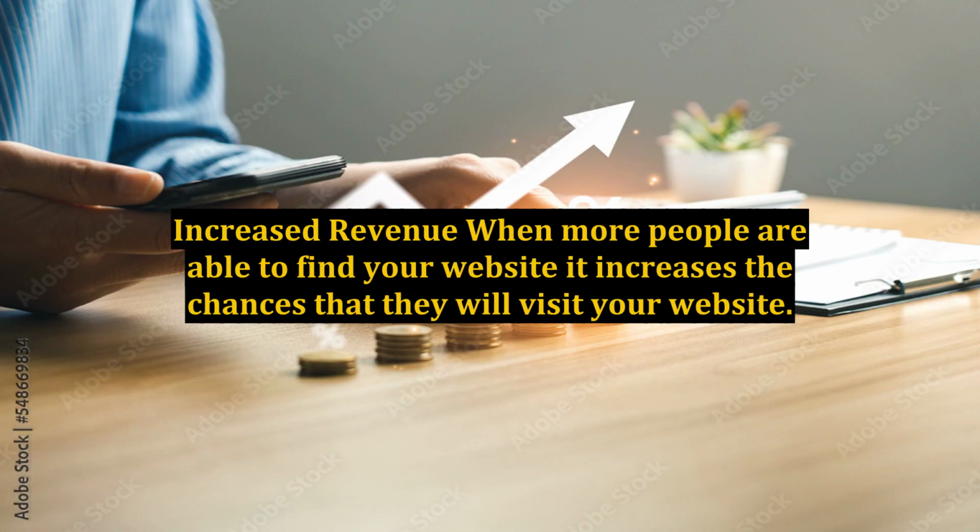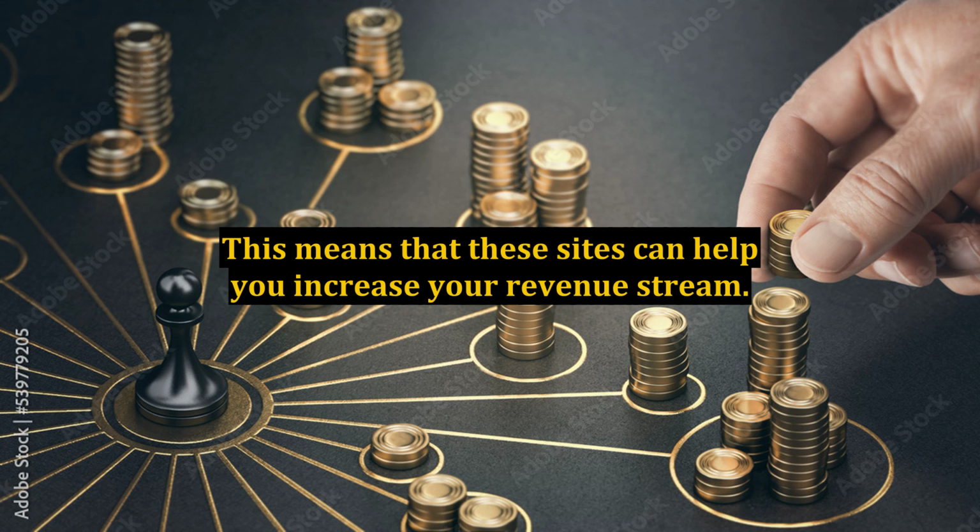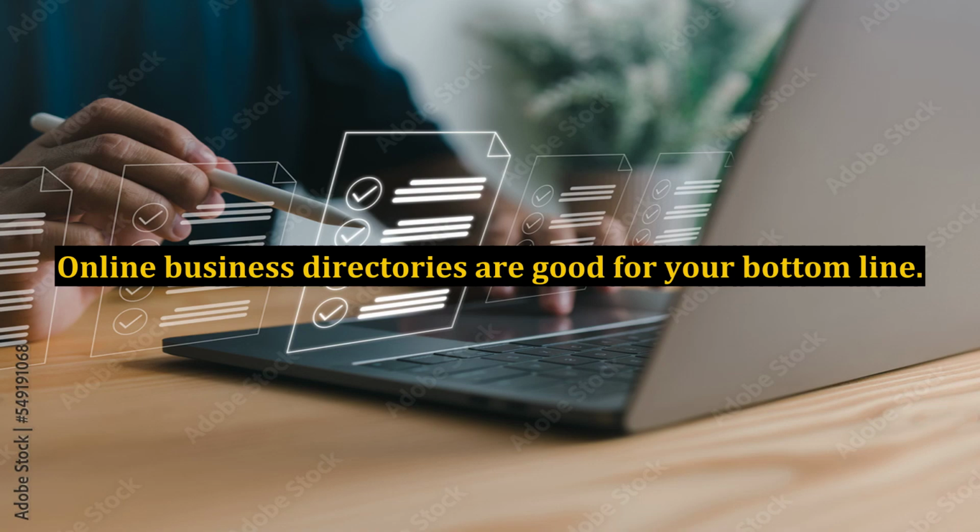Increased revenue. When more people are able to find your website, it increases the chances that they will visit your website. When people visit your website, they are more likely to purchase your goods or services. This means that these sites can help you increase your revenue stream. Online business directories are good for your bottom line.